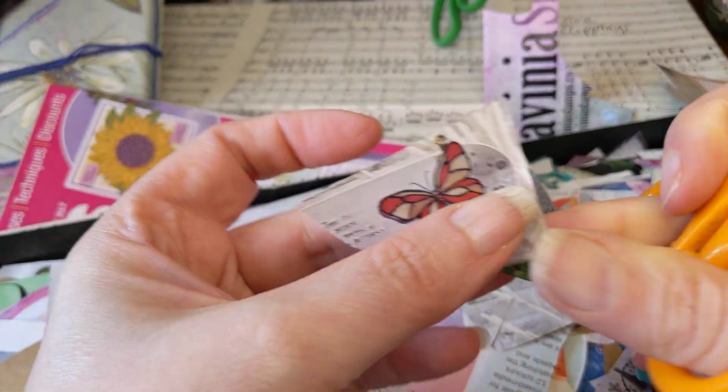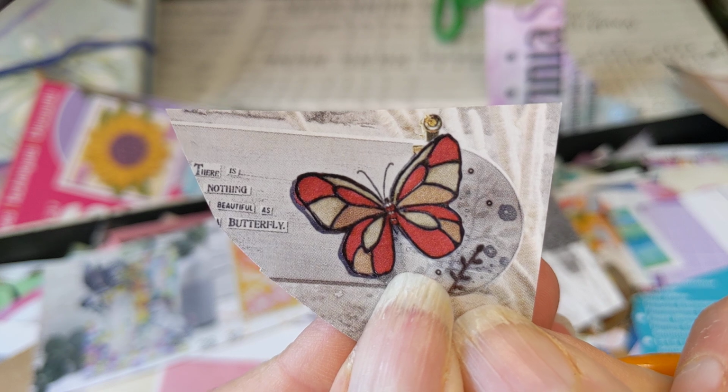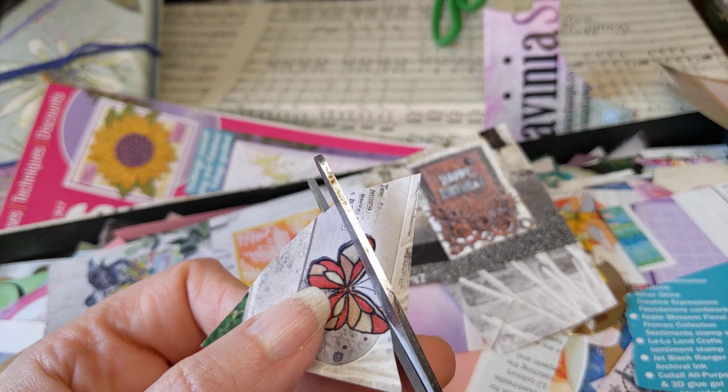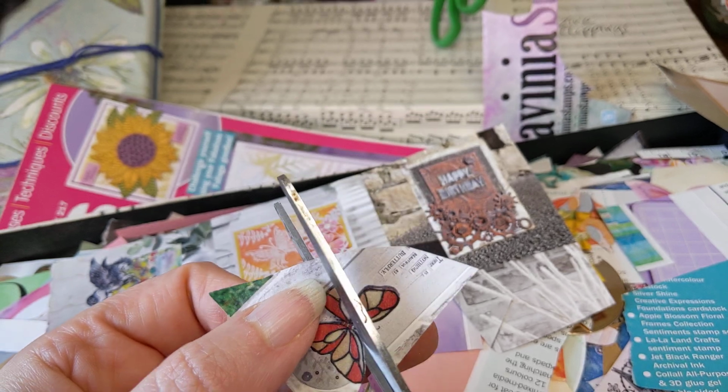See, look at that little flower, that little butterfly, sorry. How cute is that? You just sort of fussy cut it out. And then you can have all kinds of butterflies.